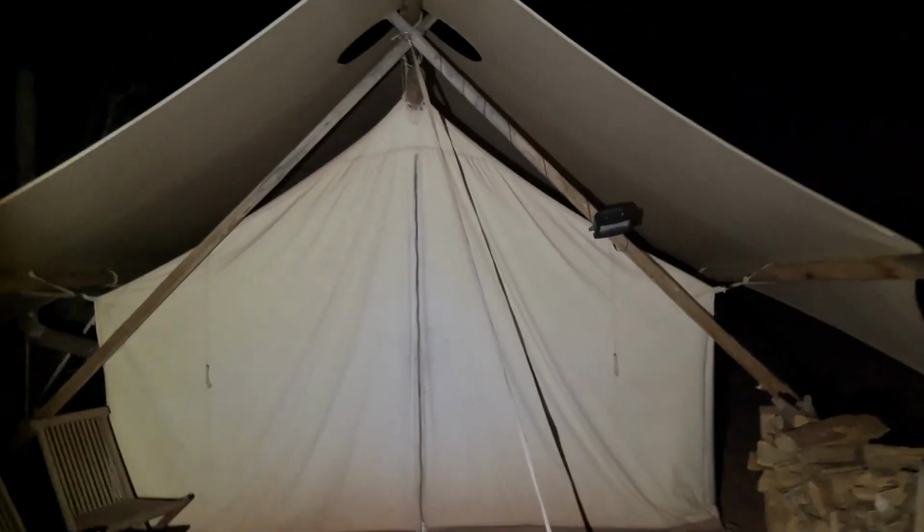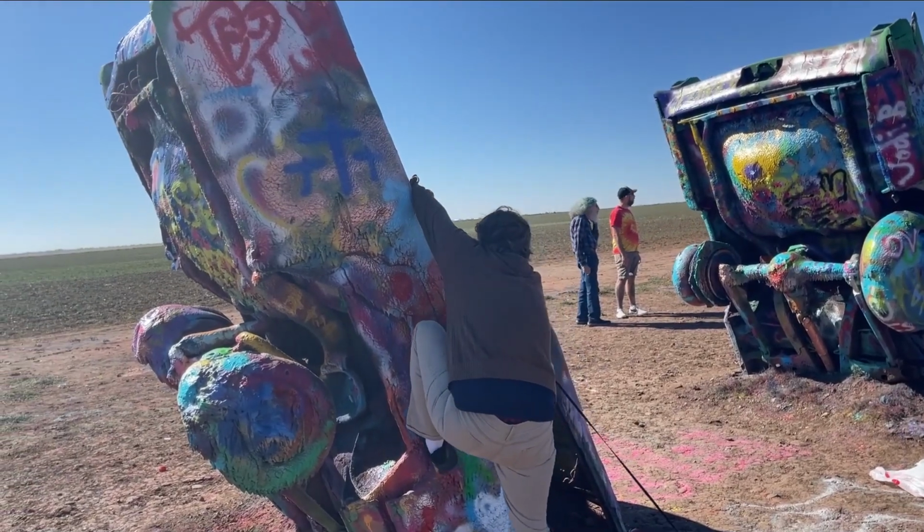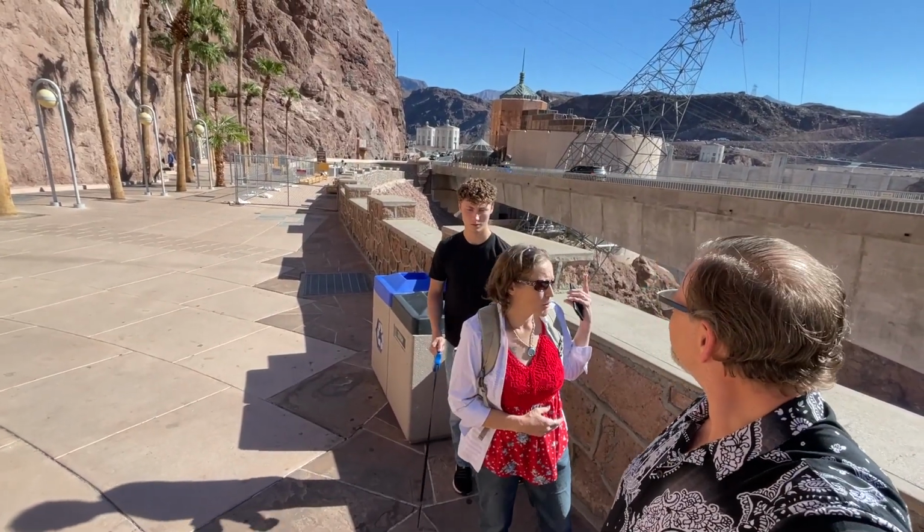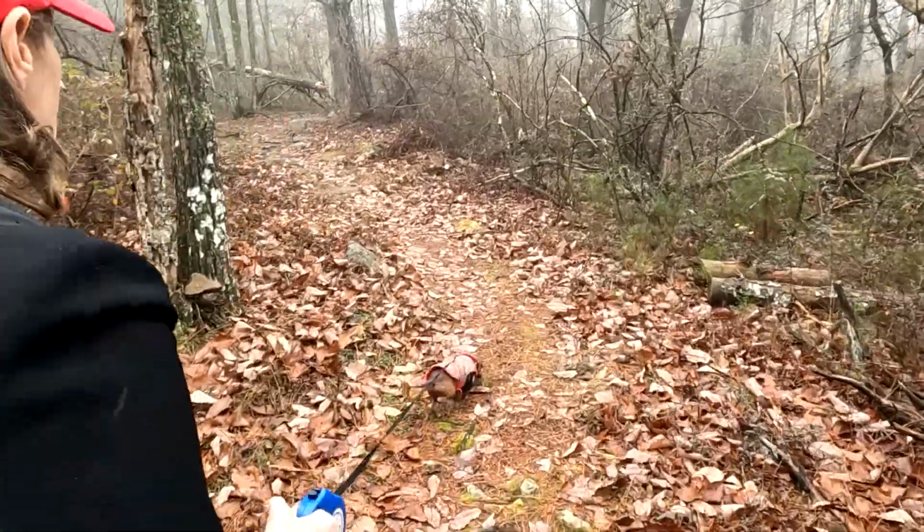Tonight we're staying at Under Canvas. Well, there is a hospital at Exit 65. We're down at the Hoover Dam today. Right now, we're gonna. She's liking this trail.